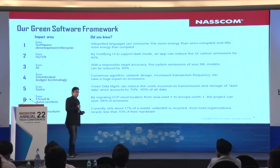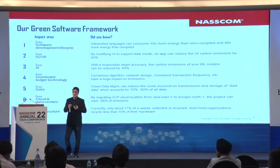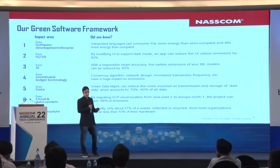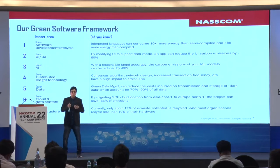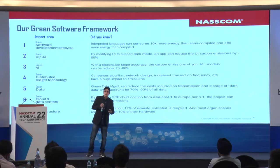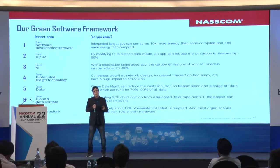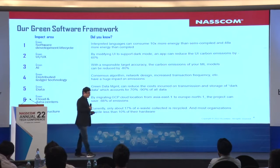The fourth area is around blockchain, on how you can create energy efficient blockchain applications. For instance, how do you design the blockchain network? How do you create smart contracts? And especially with the talk around digital currency and non-fungible tokens, blockchain will play a significant role. So we have an opportunity now to create applications in a more energy efficient way.